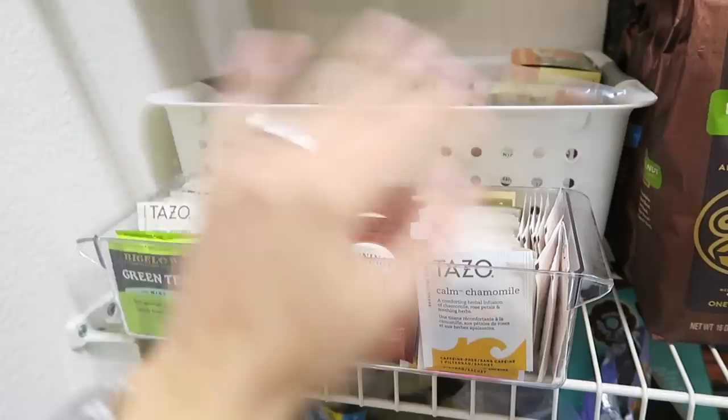This is barely fitting in here. I need a big clear tin so that I can update this, but that's what we have in the house. That's what I'm going to use. And then I pulled my coffee out of this bin, and I've just kind of lined up all the bags right here, and still going.